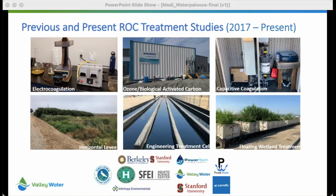All of these have been successful to a certain extent, but there are always challenges, for example, copper, nickel, and zinc that exist in the wastewater end up in RO concentrate, and those cannot be easily addressed. We looked at mechanical and chemical systems to remove those contaminants, so capacitive coagulation and other forms of systems, and we have been seeing limited success in those areas. So there is no silver bullet at this point.